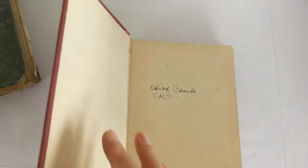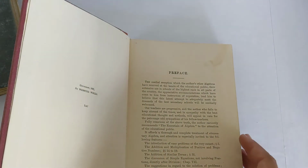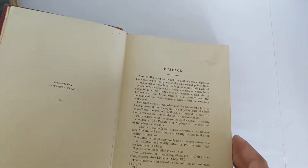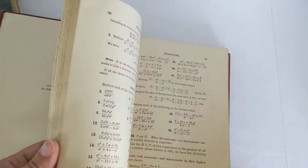This one here is The Essentials of Algebra. The year we have on this one is 1897. And this one is great. I love these math books. This book also is in really good shape. Most of them are written in like crazy, but this one just has pencil marks scattered here and there, so it's really not that bad.